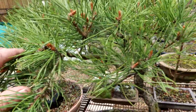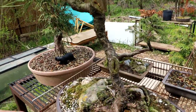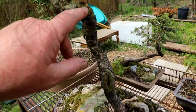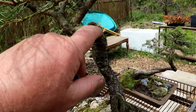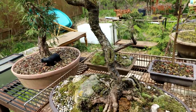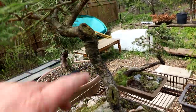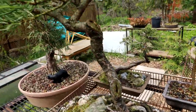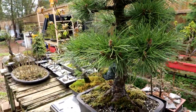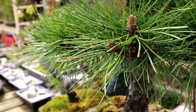Lots of growth. So I'm kind of letting it grow fairly long because I want to heal these wounds that I took off an elbow here. And there's a big wound. I cut it down here, shorter. So, yeah, I think another year of good growth on this, and I think these wounds will be pretty well closed over.